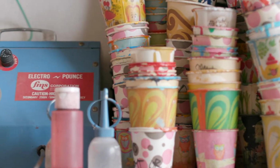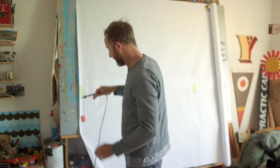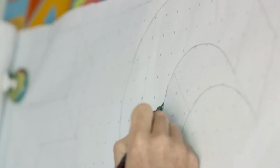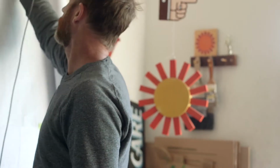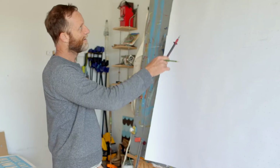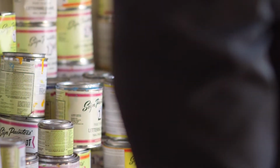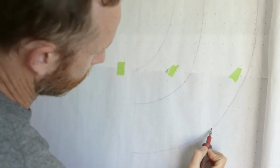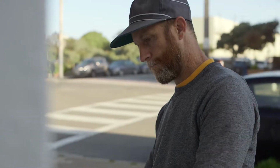What I'm gonna do is use this machine called the electro pounce. It shoots an electric current from a little handheld wand through the paper and into sheet metal. Basically, it burns tiny holes in it. So I'll trace the whole thing like this, and it'll go zzzz and burn little holes in it. I can then take a pad of chalk and dust the pattern, and it will leave a chalk outline on the wall.